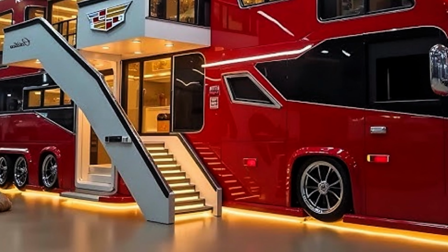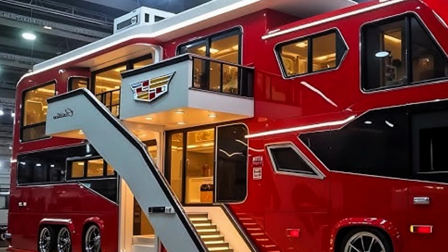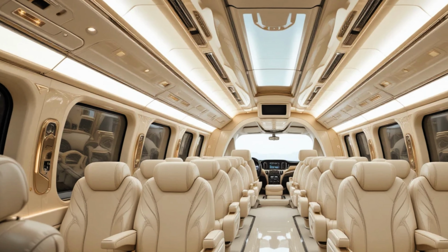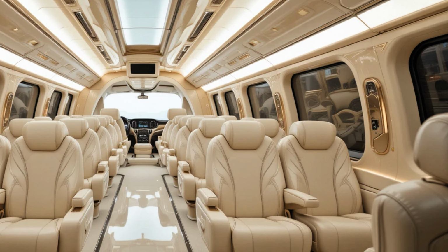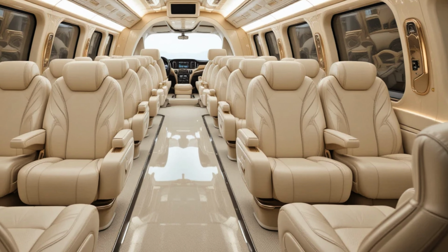Performance-wise, this motorhome doesn't disappoint. Built on a hybrid electric platform, it balances torque-heavy acceleration with eco-conscious efficiency. Adaptive suspension ensures stability, while advanced driver assistance systems, including lane precision and predictive braking, make long journeys both safe and smooth. The Cadillac luxury motorhome is not just transportation.